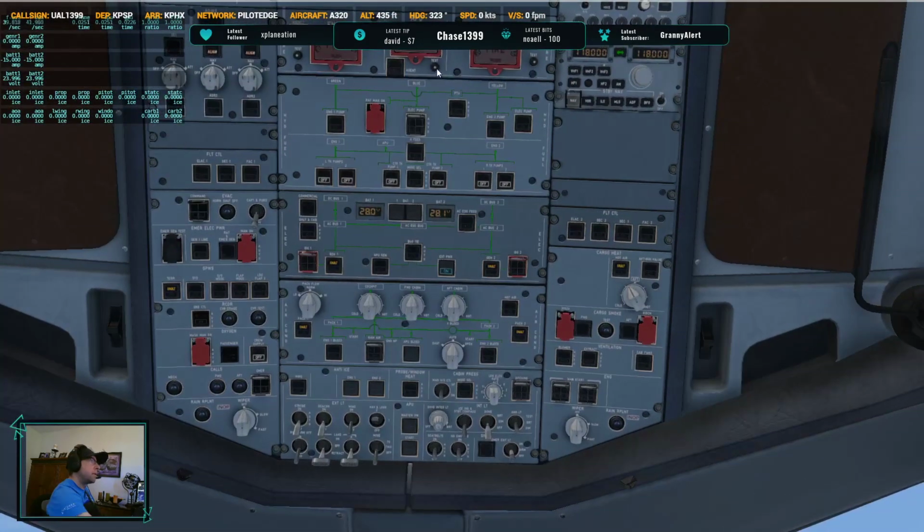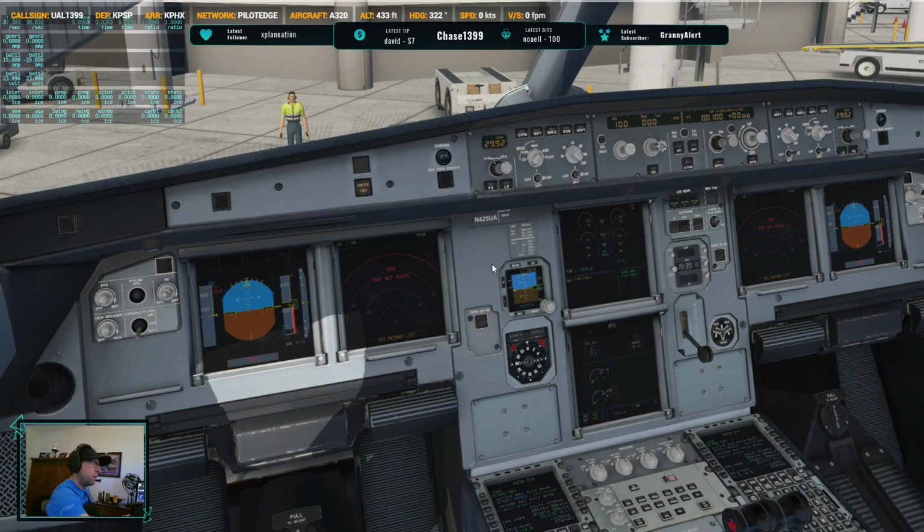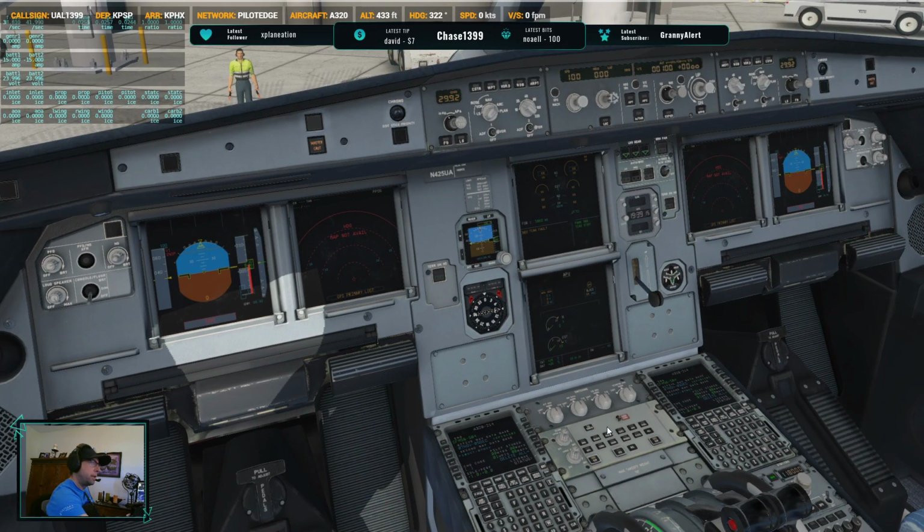So let's get this APU going, but I highly recommend it, especially if you're looking at getting certifications in the real world for moving up, outside of your VFR training, into IFR, multi-engine, CFI, all that type of stuff. PilotEdge is just a wealth of information.